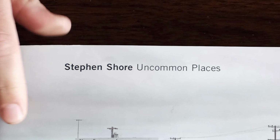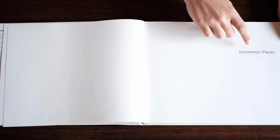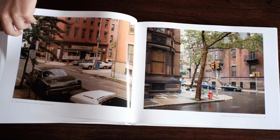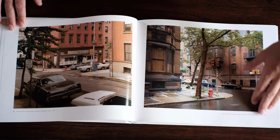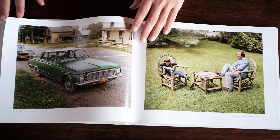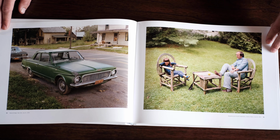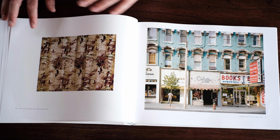So here it is. Stephen Shore's Uncommonplace. This is the first book that I had ever purchased myself. Stephen Shore is an incredible photographer, and I have a lot of appreciation for his work. And the main thing that I really, really can appreciate about his work is the fact that Stephen Shore traveled all across the nation and was able to capture these uncommon, but truly they are common places. They're everyday walks that people stroll by nonchalantly.